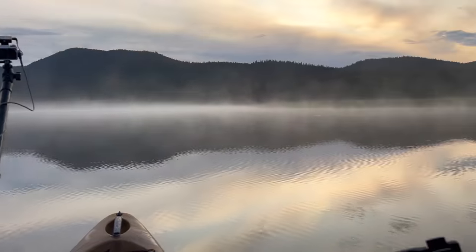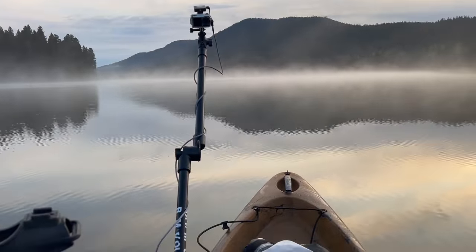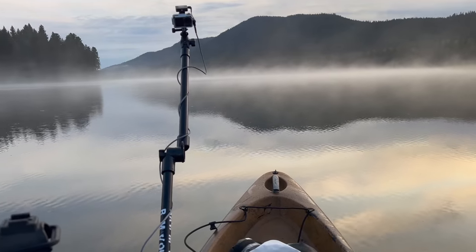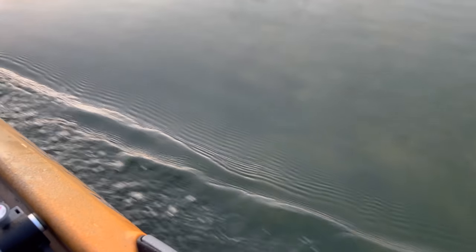You can see it gets really narrow in here. It's only a few feet deep. You gotta really take your time if you're in a powerboat, and just kind of putter through here so you don't bottom out in this soft mud. It's crazy.